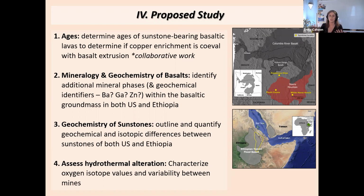So part of my motivation in thinking about all these questions is wondering if sunstones are actually recording a super cool and unique petrogenetic process that only occurs in flood basalts. And maybe the only reason we see it in the CRBs and in Ethiopia is because these are the two youngest, so their preservation potential is a little bit better.